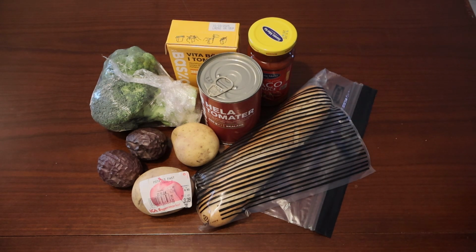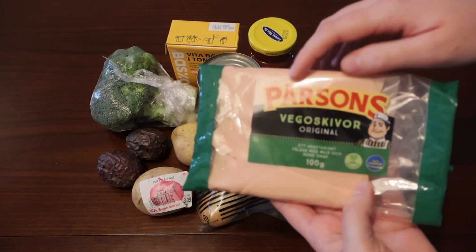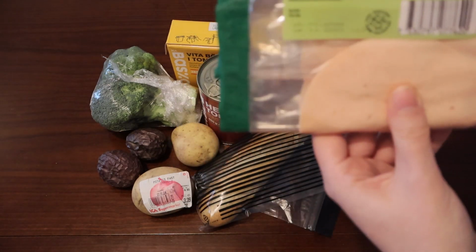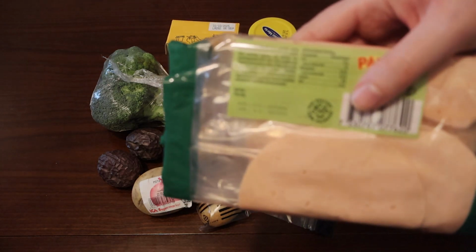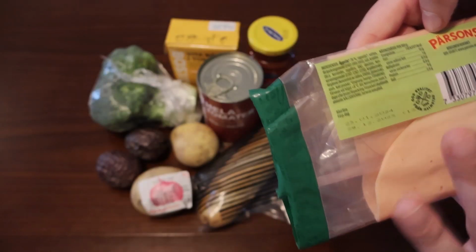Then my fake meat product. I've never had this before, don't really know what it is. Perssons vegoskivor, vegetarian like sliced meat product, and the biggest ingredient on that one is äggvita, so I think that's egg whites, but that's some protein, you know, that's something.